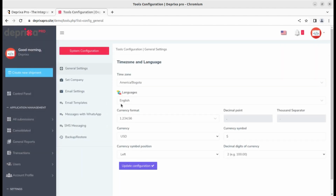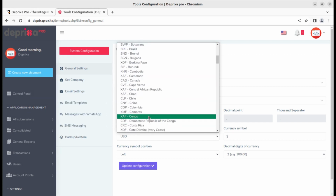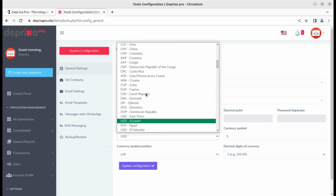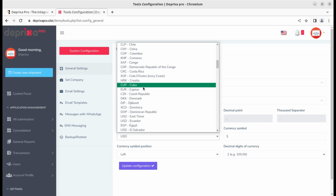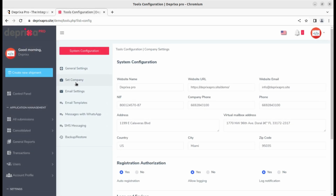This is general setting, and here you have to select the time zone, decimal points, thousand separator, and the currency that you want to use. Basically, if you are using the system in India, you can simply select the INR or the requisite currency according to your country. So I have selected INR just in case. Currency is already here, currency symbol is here, currency position. So it is all set for this screen.